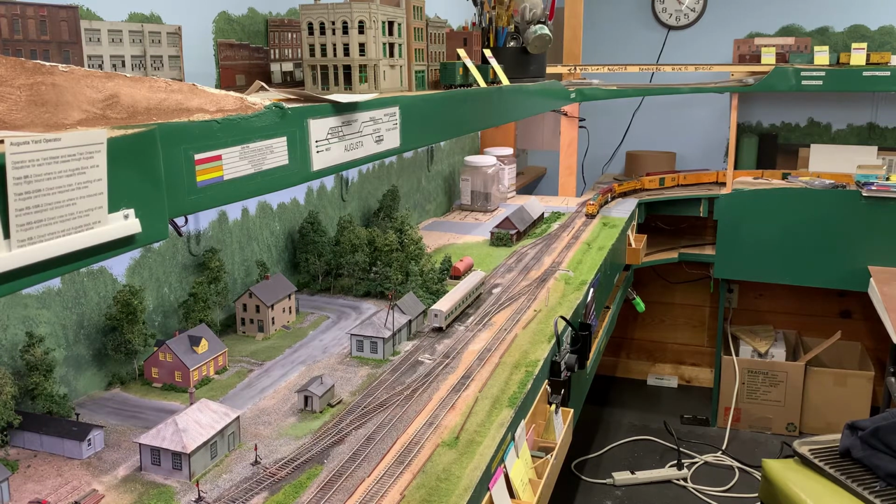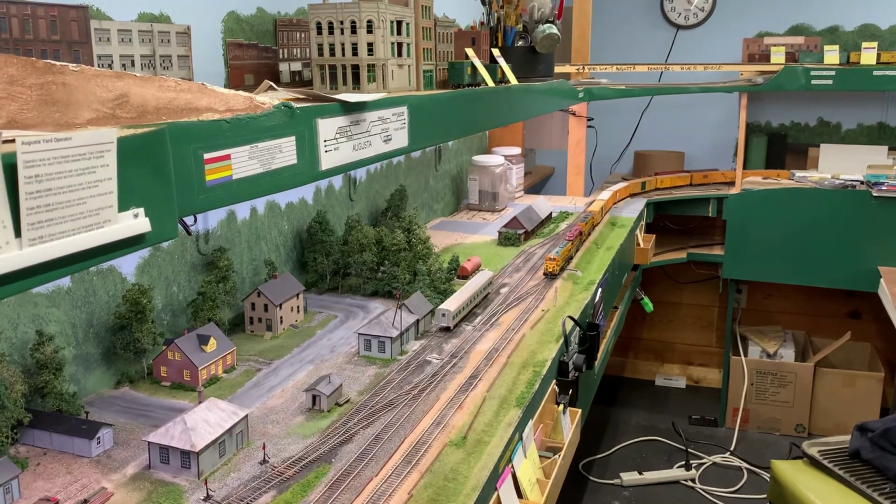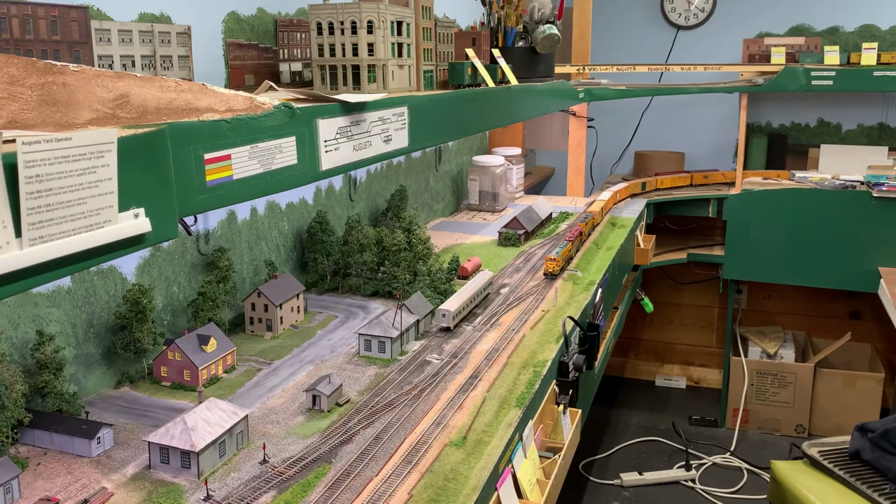Here's BR4 coming around the curve. In reality, it's straight to the next yard, but I don't know why I had to put a curve in there. And he's going to use a crossover because he's going to come onto the siding here and exchange cars or pull these cars from track 8. He has his instructions from the yard office and off he goes.